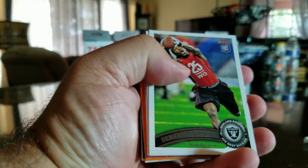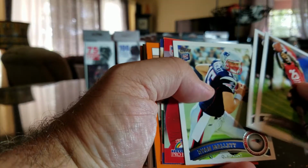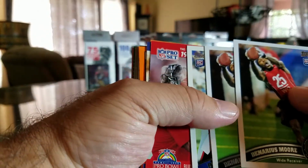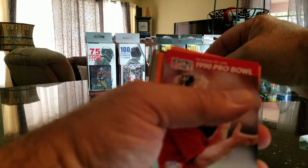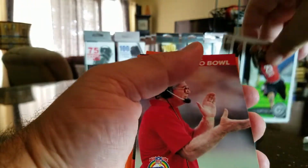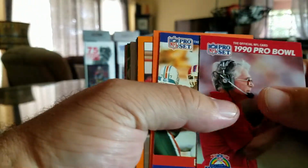So, here we go. We got Denarius Moore times two. Nice. And Ryan Mallett. Ryan Mallett, he's not really doing much, but it's kind of neat that we get Denarius Moore. We always like to set up our rookies. These are going to be from the 2011 season. I really, again, I only focus on mostly the teams that are my team.